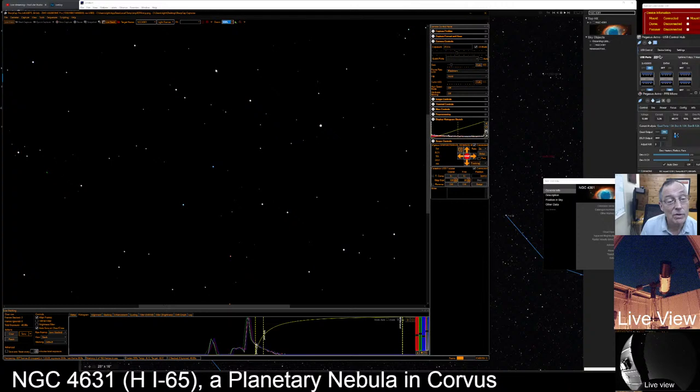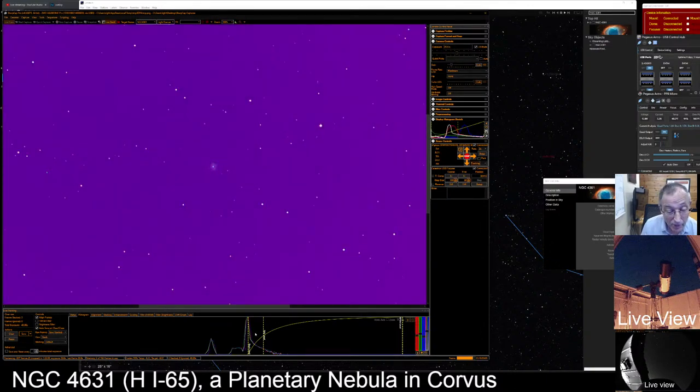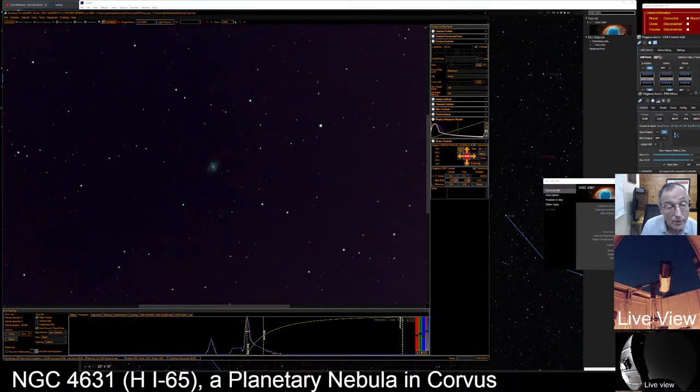My goodness, it must be teeny tiny. Let's back our blacks off a little. Let's do another, there it goes, starting to show up. Let's do another color balance. Now, what we just did there shows you the value of electronically assisted astronomy.